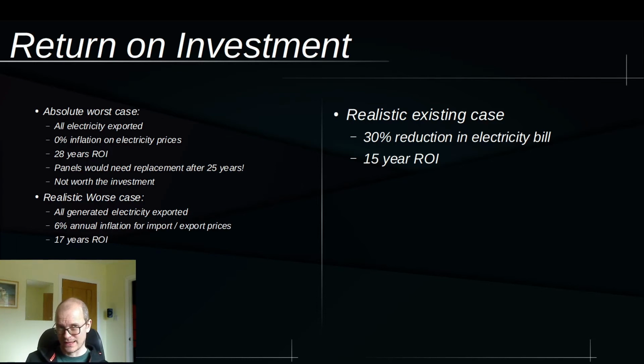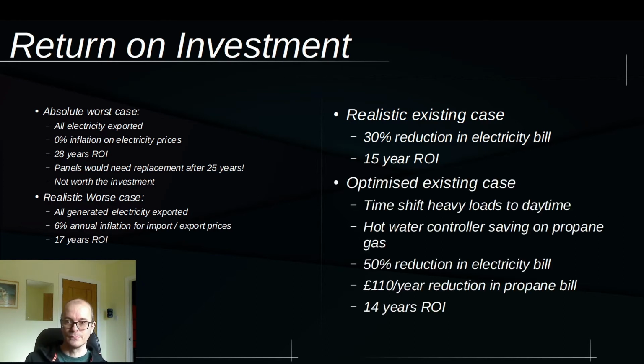In terms of an existing case, my estimation is that I would reduce my electricity bill by 30%. And if I did nothing more than that, that would reduce the return on investment down to 15 years. But if I do more than that, so say for example, I run my washing machine and my dishwasher in the middle of the day instead of at the evening time, if I use a hot water controller to charge up my hot water tank instead of using my propane boiler, I reckon I could reduce my electricity bill by 50%. And I also reckon I would reduce my propane bill by a further £110 a year. That reduces my return on investment down to 14 years.